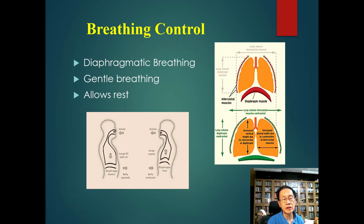Breathing control is gentle breathing using the diaphragm. It is also called diaphragmatic breathing. It allows rest. You can experience diaphragmatic breathing by placing your hand over your belly. As you breathe in, your hand moves out, and when you breathe out, your hand moves in. This is because of the contraction of the diaphragm when we breathe in. When the diaphragm contracts, it pushes the belly contents outwards, and that's why your hand is lifted outwards.